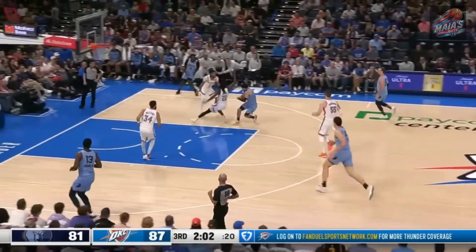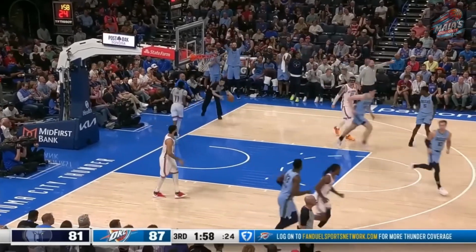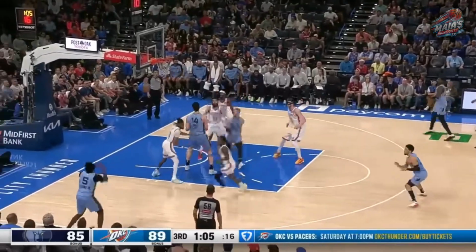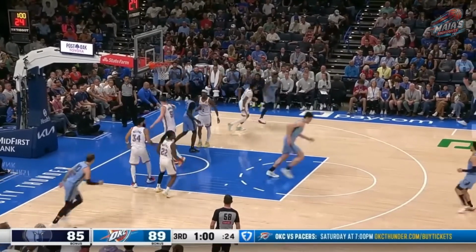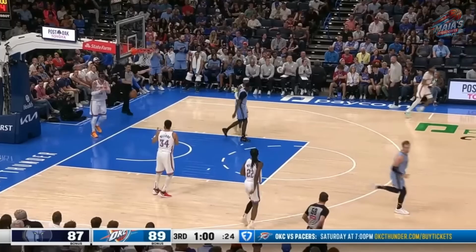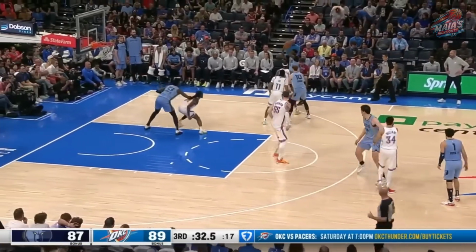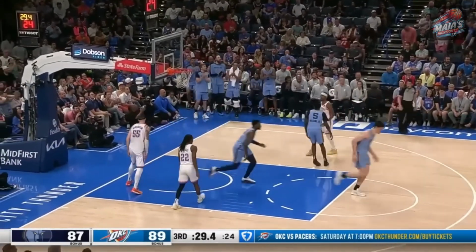Pippen trying to use his speed, slices in and dumps it off to Edey for the jam. Uncharacteristic short shot misses. Kennard had the step, got by him. Williams right across the baseline, and it's a 2-point game. As Kennard quickly, Jackson Jr.'s got the mismatch inside, and he ties it at 89.